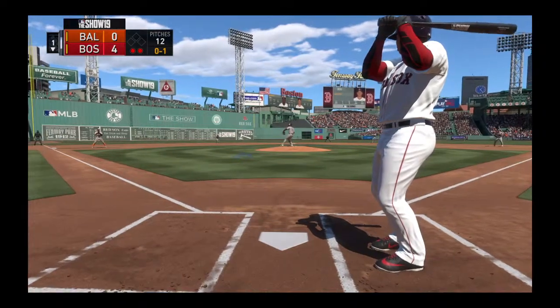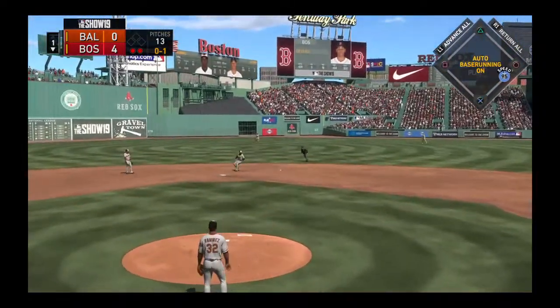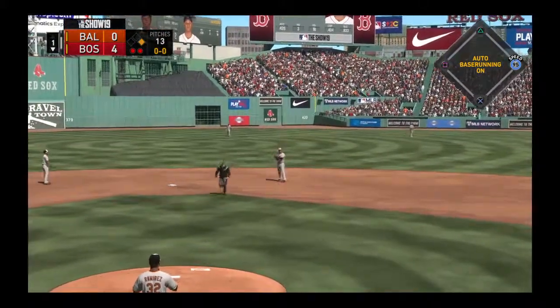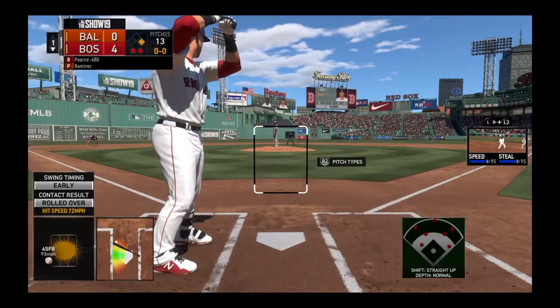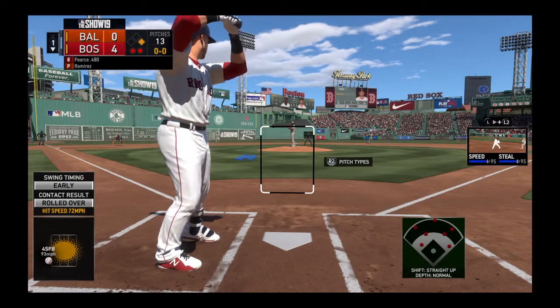0-1 count. Here's the pitch. Hit back up the middle. Oh, and he can't come up with it. Hey, after that hit right there, Dero, that extends his hitting streak to 6 games. Yeah, no doubt about it. 6 days in a row with knocks will help you sleep better at night, Dan.